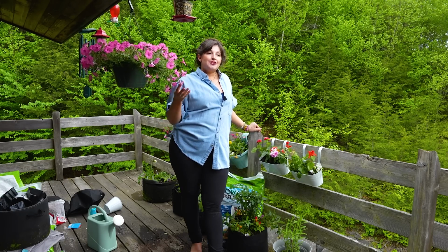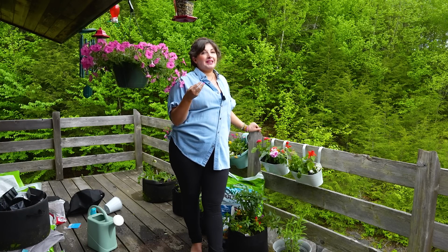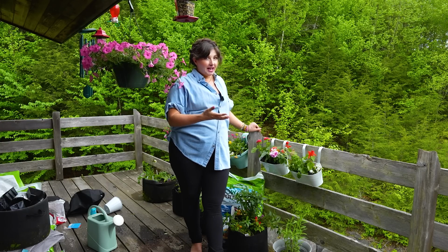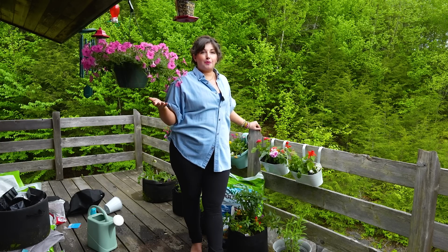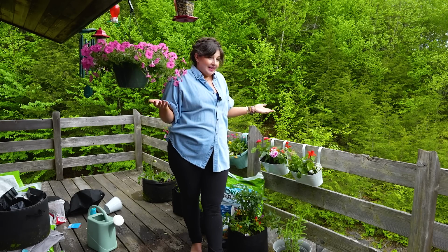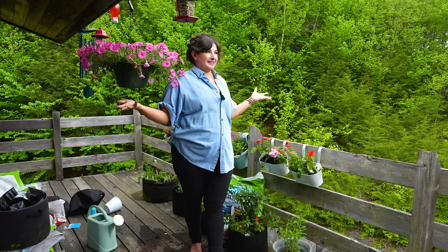Because the thing is, you grow joy by growing beautiful flowers, right? Flowers bring humans joy. But the other thing that brings us joy is giving back to our environment. And part of that and part of our responsibility as gardeners and as humans is supporting our local pollinators and supporting our local birds. And that's really what this balcony garden is. It's an offering to my local birds. And I don't care if that makes me crazy.